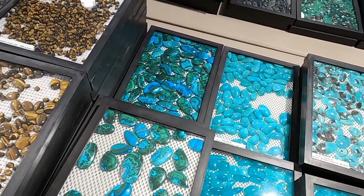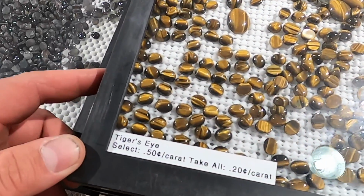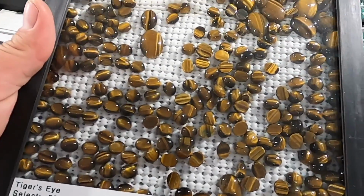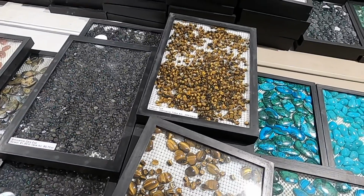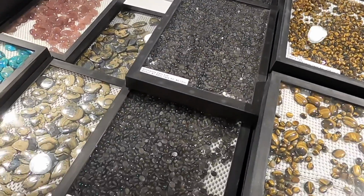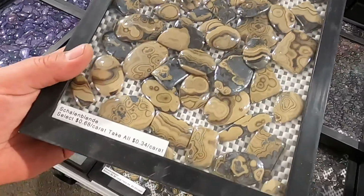But audio aside, Village Silversmith is pretty awesome to film. This little tiger's eye tray, 50 cents a carat. Everything here is sold by the carat and is definitely, I would say, closer to retail than wholesale. So Village Silversmith is worth taking a stroll through just to see the prices.